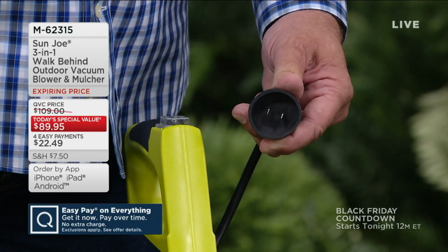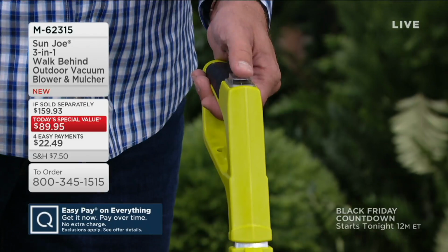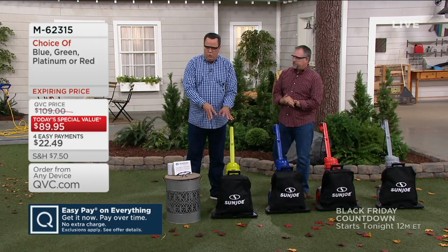You could put 200 feet of extension cord if that's what you need to do to get to the back of the yard. It will still work for you. And the button to use it is right here at the top where you're holding it. It's also covered, so it can't be clogged with debris or the mulching that you're able to bring up off the ground. This is literally a vacuum for your lawn.